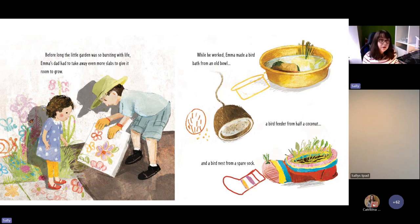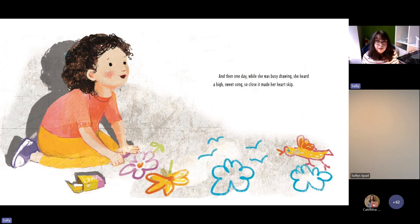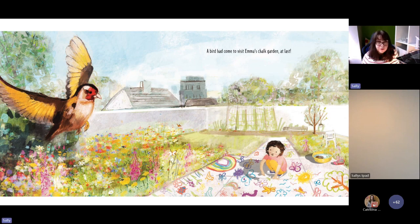Before long, the little garden was so bursting with life, Emma's dad had to take away even more slabs to give it room to grow. While he worked, Emma made a bird bath from an old bowl, a bird feeder from half a coconut, and a bird's nest from a spare sock. And then one day, while she was busy drawing, she heard a high, sweet song so close it made her heart skip. A bird had come to visit Emma's chalk garden at last.